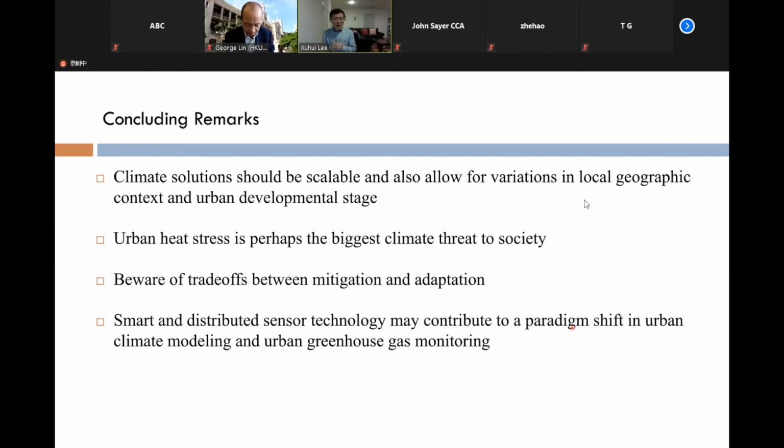And the second point, and that's my personal opinion, is that urban heat stress perhaps is the biggest climate threat to society, perhaps even bigger than sea level rise. Let me explain why. The urban heat stress will reduce outdoor labor productivity substantially, and it will increase the AC energy consumption, and AC energy consumption, of course, will amplify local urban heat island because of the waste heat it generates. It also will amplify global climate through the consumption of fossil fuel, right? And in places where you don't have access to AC, like those informal settlements, and under extreme high temperatures, you expect a mass migration.